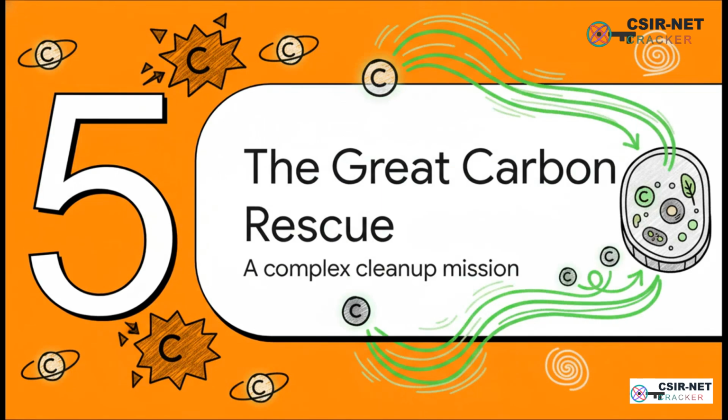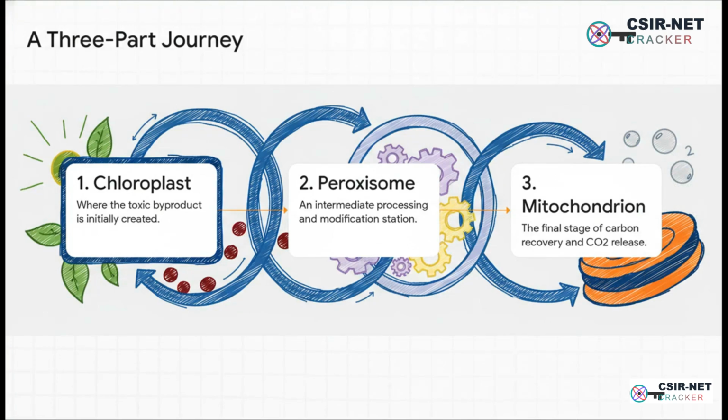So the big question is, how does a plant deal with a poison that it made itself? Well, it launches this incredibly elaborate cleanup mission. Think of it like a high-stakes salvage operation to go in and rescue the valuable carbon atoms that are trapped inside this toxic molecule. This whole rescue mission is called the C2 cycle, and it's not simple. It's this winding journey that travels across 3 completely separate compartments inside the cell. So let's follow the trail and see exactly where it leads.